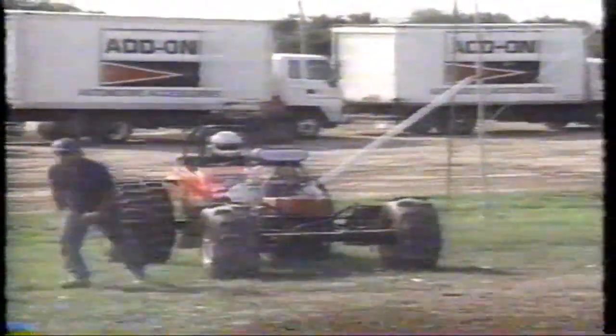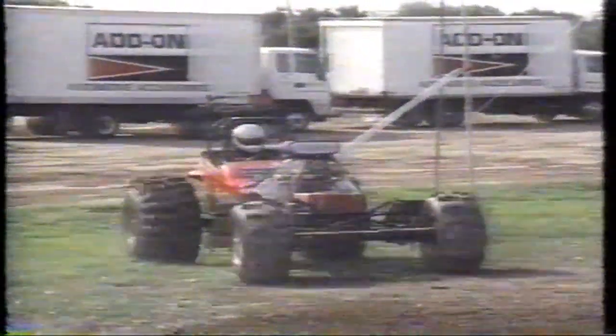Well, that's what happens when you spend some time up on that line. Like I say, in an alcohol motor, heat's good, but hot will kill the horsepower, and that's exactly what happened there. Well, back in the staging area here, we're going to see our next heat.